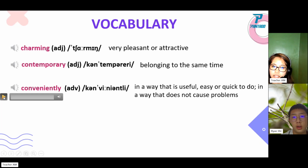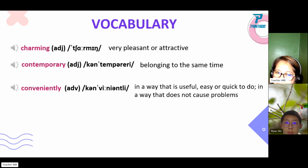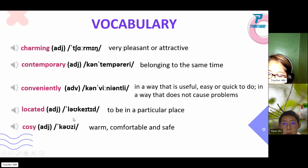Okay, now next. Conveniently. Okay, can you please read the meaning? Convenient, in a way that is useful, easy, or quick to do, in a way that does not cause problems. Okay, great. So now, Andy, let's take a look at the next one. Located. Great. So that is an adjective that means to be in a particular place. Okay. And next we have? Cozy. Okay. So now, Andy, do you have any questions about these words? No. Okay. So now I'm going to challenge you. Please make a sentence using each of the words.